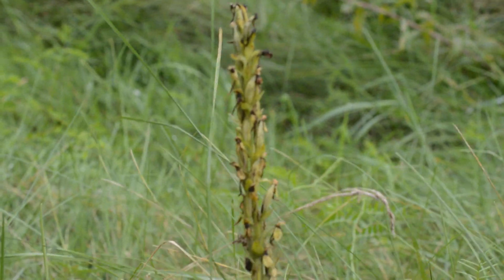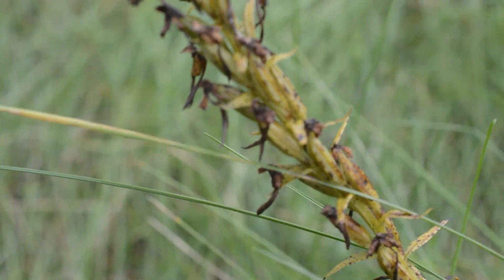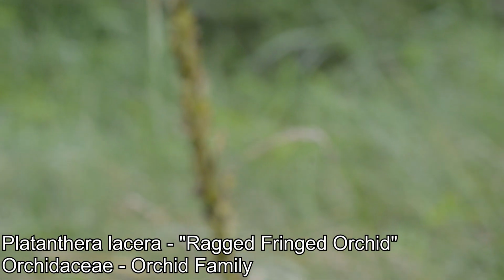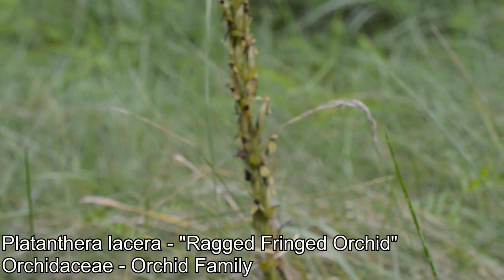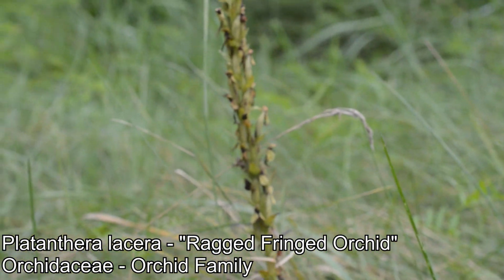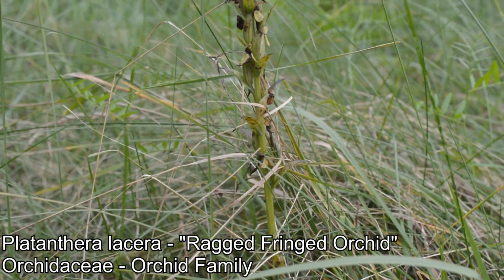Well, on the topic of orchids, here are the fruits of Platanthera lacera. Another one that I got to see. I had a great year this year. So those will be maturing. Hopefully they'll spread some seed around. Orchid seeds are tiny. You get hundreds of thousands of seeds inside each one of those little pods there.